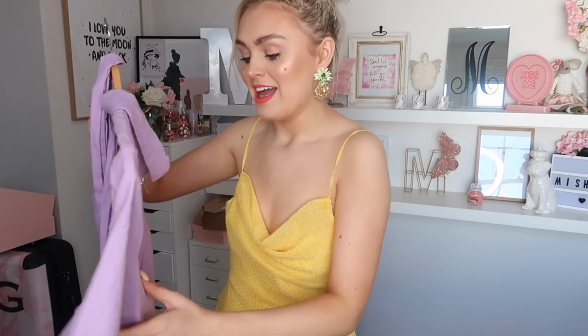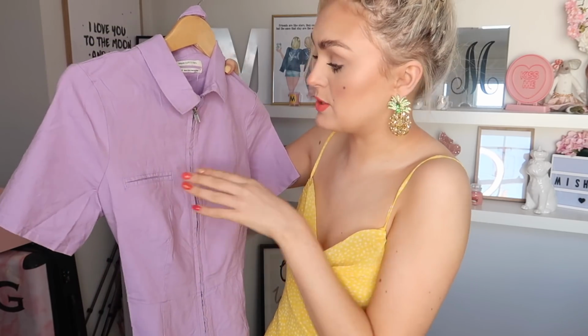I say no, blondes can wear whatever color they want. Shall we whack out some lilac, people? Okay, so this is a little lilac play suit, kind of like utility, what are they called? Those workman wear thingy my bobbies, but in a play suit version, which is really, really cute.